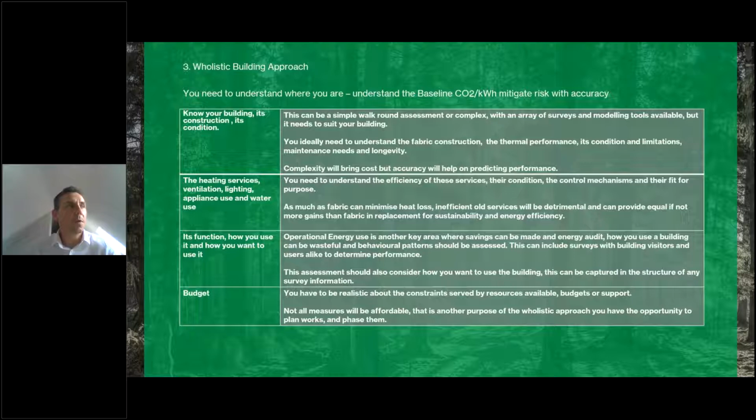You need to understand whether it requires maintenance, or whether there are limitations in terms of its longevity and whether that warrants investment. You can actually do quite significant investigation work, which is set out in one of the Historic England documents. You do a thermographic survey, which looks at heat loss of the fabric. Or you could do a very simple walk round, either yourself or with a construction professional, and make some simple decisions about what can be done. But you need to know your building, how it's built, and what condition it's in to help provide the accuracy to make decisions going forward.